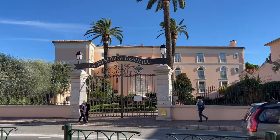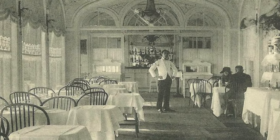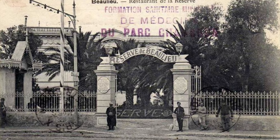So this is La Réserve de Beaulieu, one of the great hotels, closed at the minute because, of course, the hotels here tend to close between November until about December the 23rd, my birthday, in fact. They reopened for my birthday. But this originally was just a modest little fish restaurant. It was opened by a guy from Nice, and I think it takes its name, La Réserve, from the tanks that they used to store the fresh fish in.